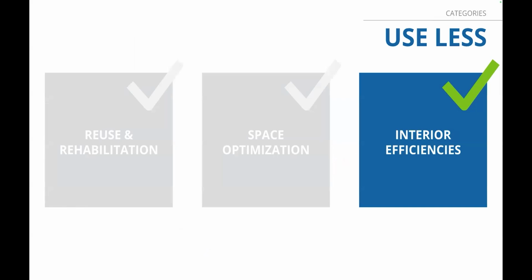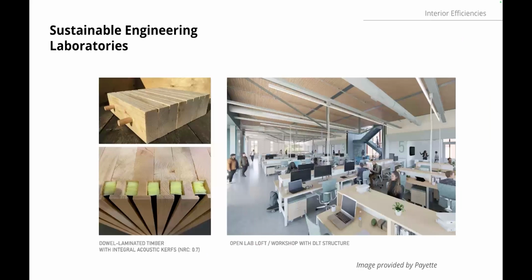And I'm going to hand it back over to Aurora to cover more interior efficiencies. Great. So with interior efficiencies, we want to highlight one more detail about sustainable engineering labs. You might have caught me earlier saying the term CLT when referring to this deck, but actually this team went with dowel laminated timber, or DLT. And this project is a bit unusual in using DLT as a floor slab.